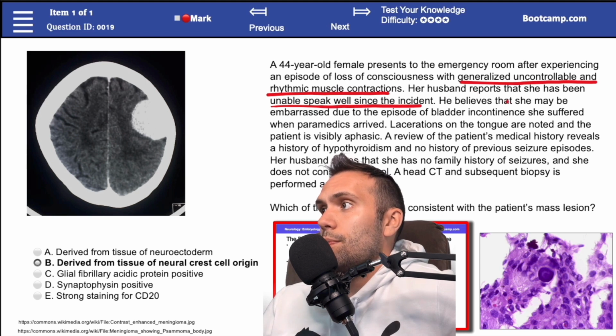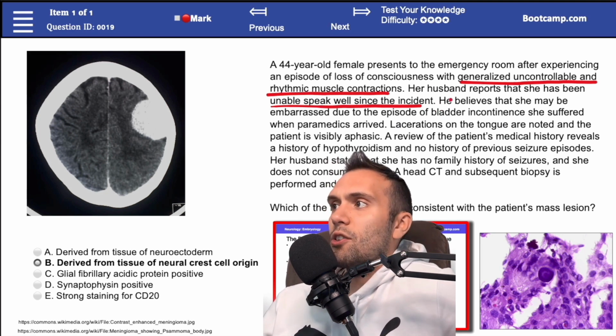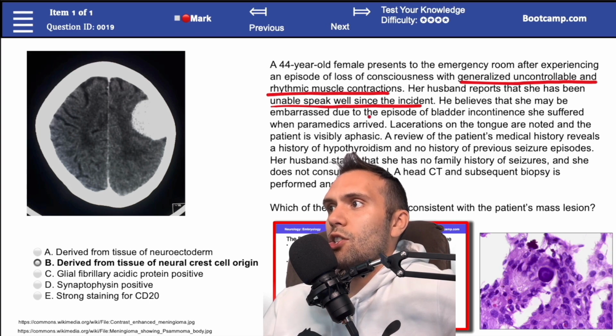Let's see, he believes that she may be embarrassed due to the episode of bladder incontinence she suffered when paramedics arrived. So a lot of times, I don't want to say this is always true, but in board questions, when they tell you the patient believes this is going on because of this or that, it's usually not what's actually happening, but they're saying that so you can get more information. So he believes that she may be embarrassed because she had an episode of bladder incontinence.